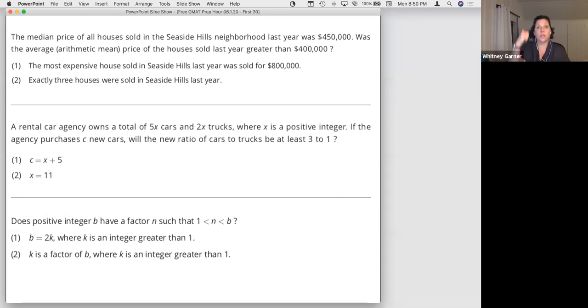So the first one's a story. I see the word median. The stem itself is pretty messy, so I'm going to have to do something with that. The second one, the stem is far and away the messiest. The two statements are relatively simple. It's also a story and uses the word ratio somewhere. The last one is straight up math. We're talking about factors, integer factors. And then the statements and the question stem are kind of messy.